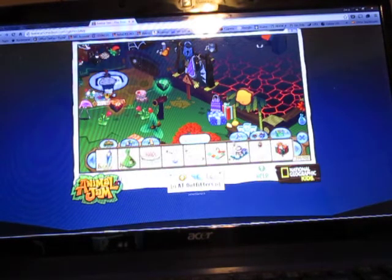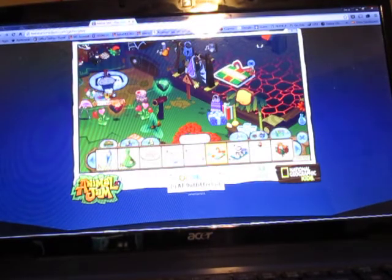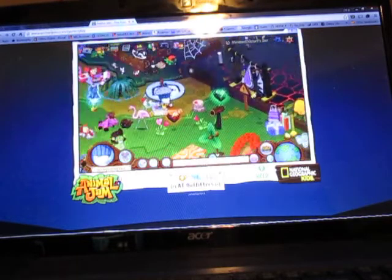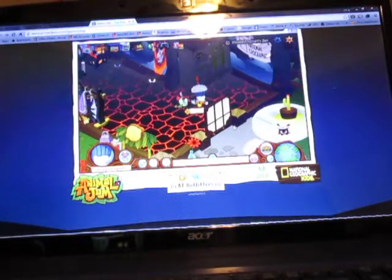Hey, what did I do with my welcome mat? Nah, it's not Christmas anymore. It's time to take down the Christmas decorations. It's past Christmas. It is past Halloween, but I think I'll leave that there for the fun of it. Plus, it makes the den look cool.